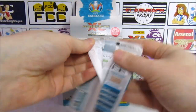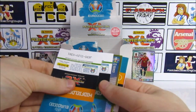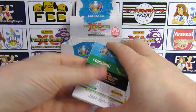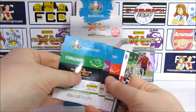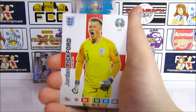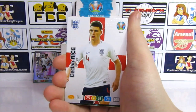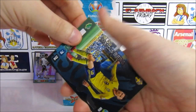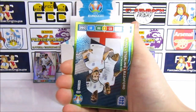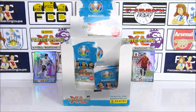Good effort. Nah. Can I get a normal pack? No. Nice. No, not nice. It doesn't know which way it wants to go, does it, this pack? We've got a Raitala, Pickford, McGuinness, Recker, Rice, Berg, Rice and Berg, Witzel, and once again, for the third or fourth time, the England attacking trio.